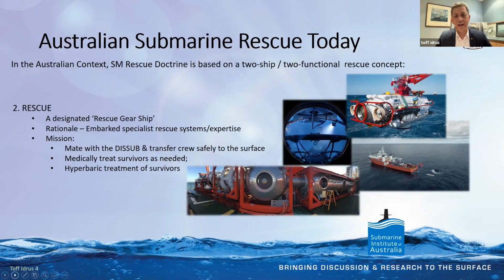The three major roles, if you like, are to proceed safely down to the disabled submarine, mate with it, and then transfer the crew safely to the surface. It is then meant to provide medical treatment as required, and hyperbaric treatment as required for those submariners that may have been exposed to pressure while in the disabled submarine. So what does an RGS or the rescue suite comprise of?